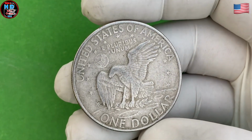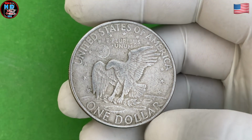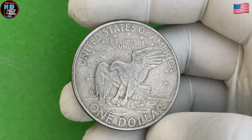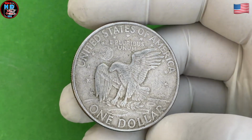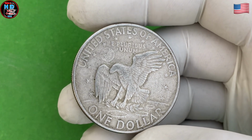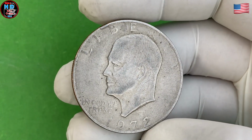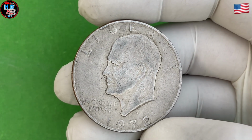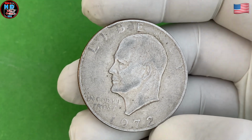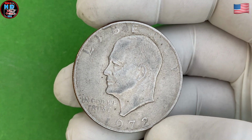The reverse of the Eisenhower dollar is a stunning tribute to the Apollo 11 mission. An American eagle descends onto the surface of the moon, wings spread, clutching an olive branch in its talons, a symbol of peace. Behind it, the Earth floats in the distance. This design was inspired by the Apollo 11 insignia, and it captures both national pride and the boundless possibilities of space. The design is bold, ambitious, and deeply symbolic, a perfect match for the man whose face graces the front.